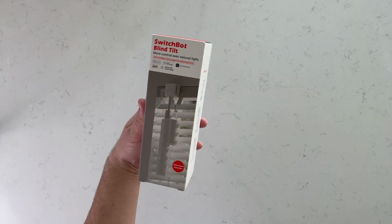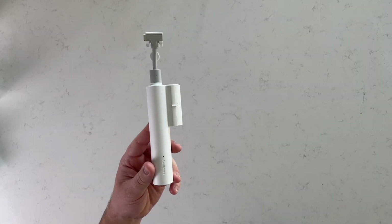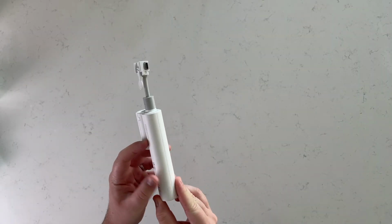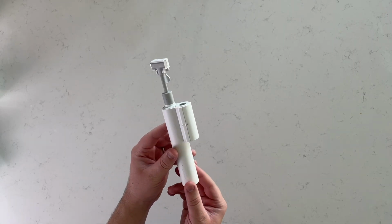Now that we've got the hub all set up, let's connect it to our second SwitchBot product, which is the blind tilt. This is a way for you to retroactively change your run-of-the-mill existing blinds into smart blinds by adding this device. It comes with this little motor that attaches to the rods on your blind, and that's the way that it's going to open and close your blinds automatically or remotely.